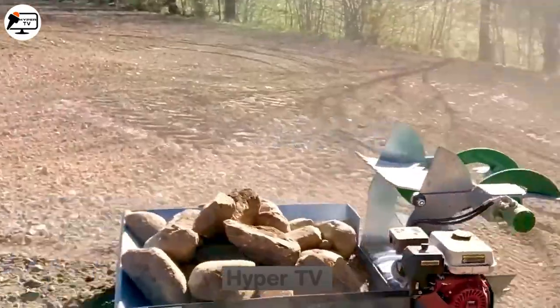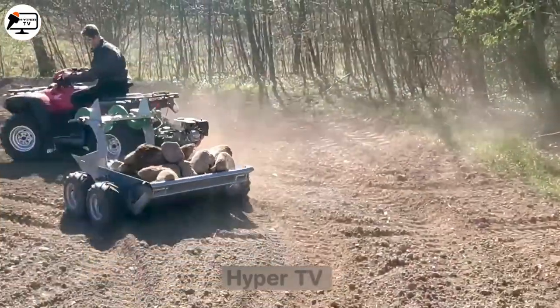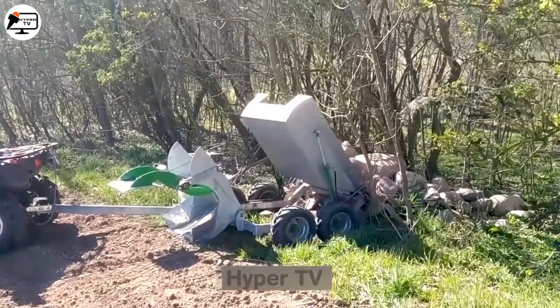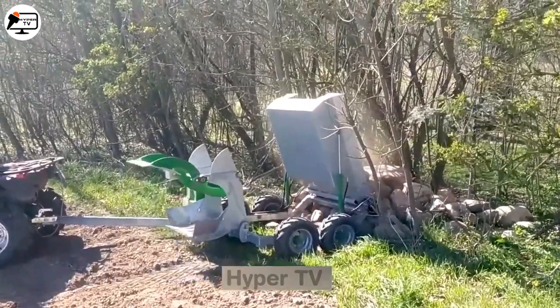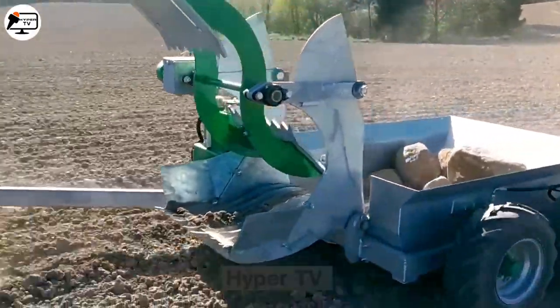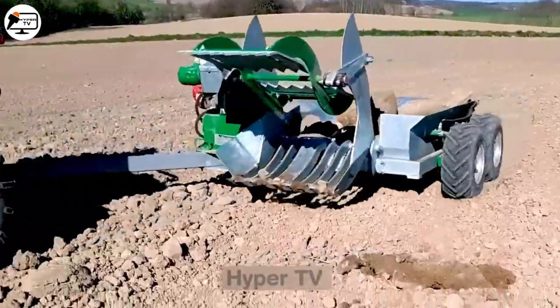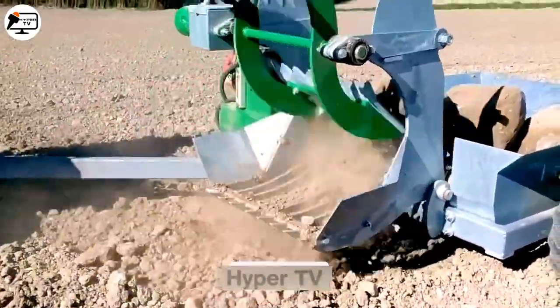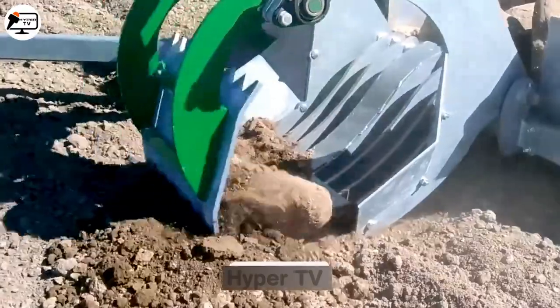By replacing the labor-intensive and time-consuming manual stone-picking process, the stoneless machine optimizes efficiency and minimizes material waste. It's a significant realization of the time and effort saved in the production process, ensuring that more valuable resources are utilized effectively and contributing to a more efficient and productive agricultural operation.